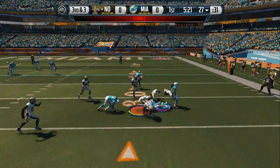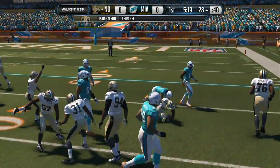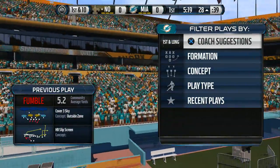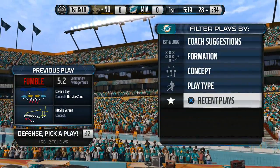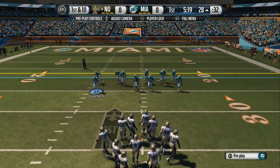The ball is out. That brings the play to an end. Well, that's what you call a takeaway. That time the defense just hit the ball carrier so hard that he had to give the football up, and they lose it. Great starting field position for the offense.